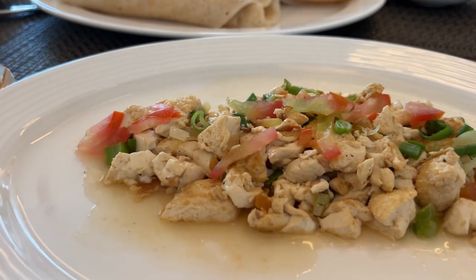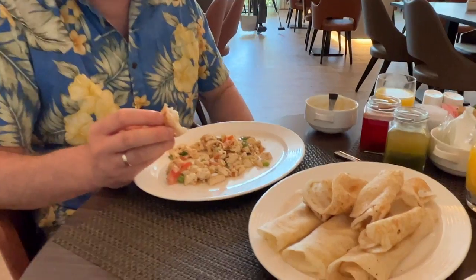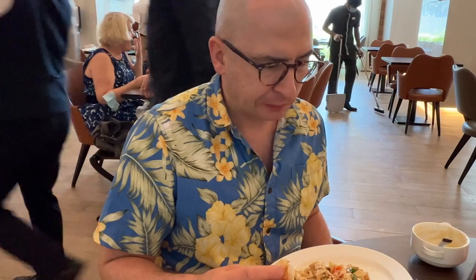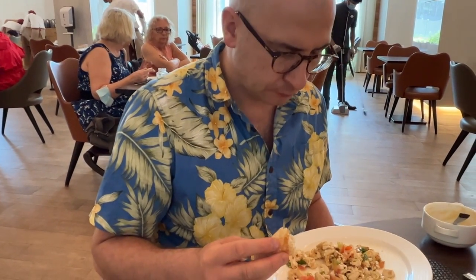One day we were even surprised with vegan scrambled eggs served with rice crisps. Beautiful. What is this? That's a scrambled egg, Indonesian way. But vegan scrambled egg. Vegan, yeah. Made from tofu.